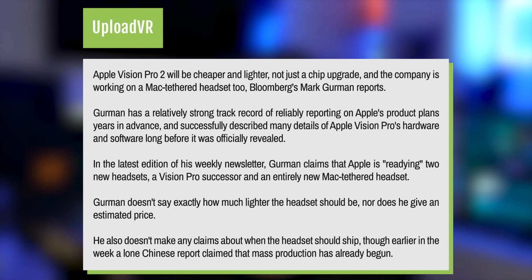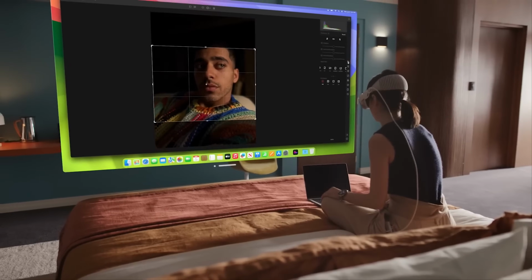In the latest edition of his weekly newsletter, Gurman claims that Apple is readying 2 new headsets, a Vision Pro successor and an entirely new Mac tethered headset. Gurman doesn't say exactly how much lighter the headset should be, nor does he give any estimated price. He also doesn't make any claims about when the headset should ship, though earlier in the week, a lone Chinese report claimed the mass production has already begun.